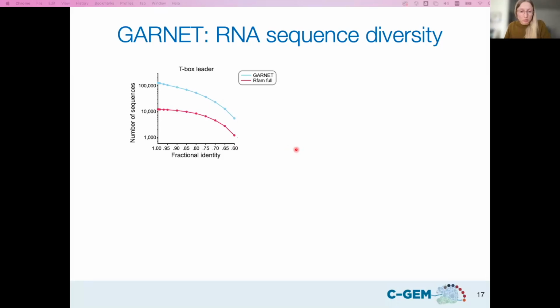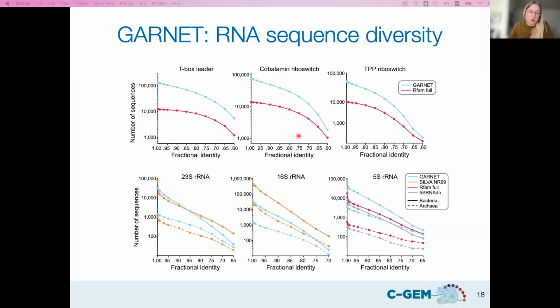And this pattern holds if we look at different types of RNAs. Here's just 6, for example. In the bottom are the ribosomal RNAs. And the only RNA family where an existing data set is much deeper than what we have is for 16S RNA, which is kind of special because it's been used extensively in barcoding environmental samples.